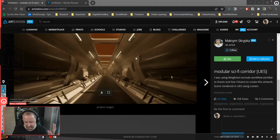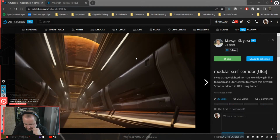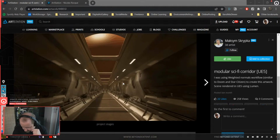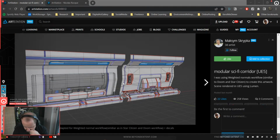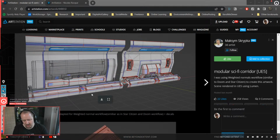Everyone has to go through a sci-fi hallway, you know, like a sci-fi corridor. What I like about yours is that you went with an open roof so that you can actually see the planet. That's a really awesome addition to the scene. Weighted normals workflow. So these are... Okay, let's have a look. Plus decals. High poly of the decals.